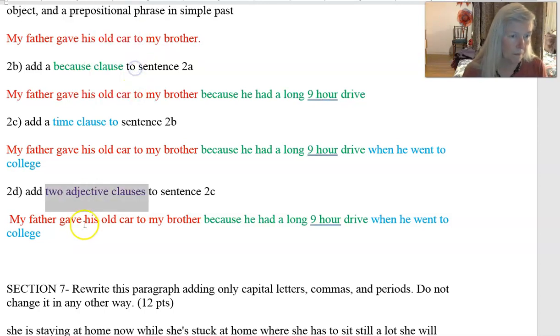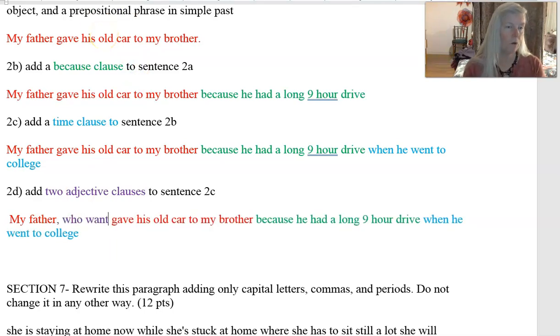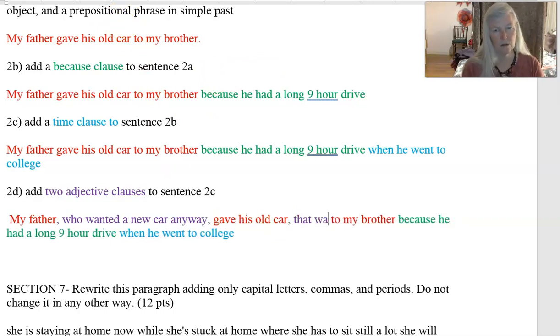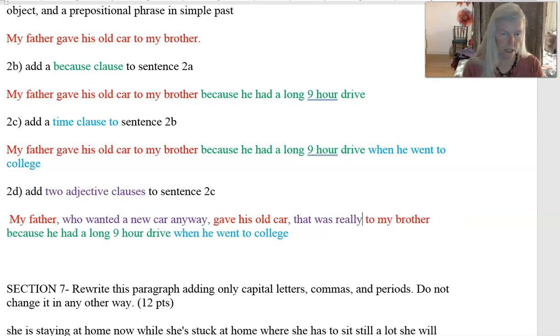in purple. So my father who wanted a new car anyway, gave his old car that was really ugly to my brother because he had a long 9-hour drive when he went to college, where he would study. So I can put in 3 adjective clauses.